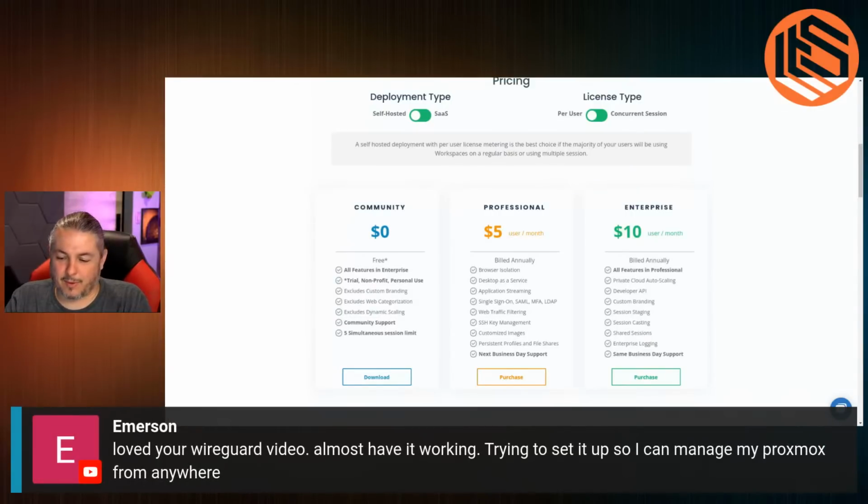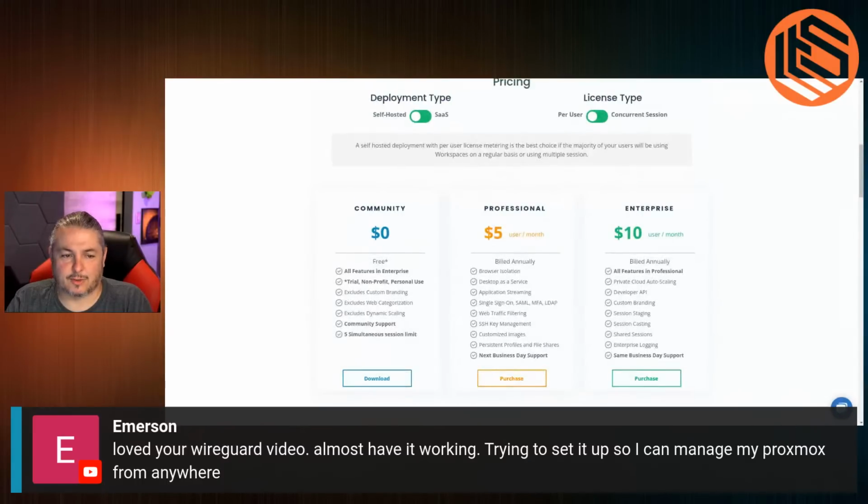Loved your WireGuard video, have it working. Trying to set up so I can manage my Proxmox from anywhere. Cool. No, WireGuard's great. I use WireGuard on my phone. It's a great service. Everything about WireGuard makes me happy. For the most part, it doesn't have a user manager, but that's not necessarily a big deal for everybody's use case.